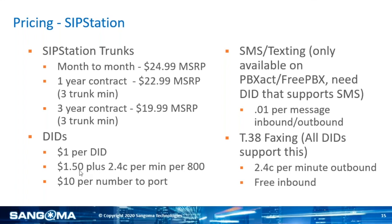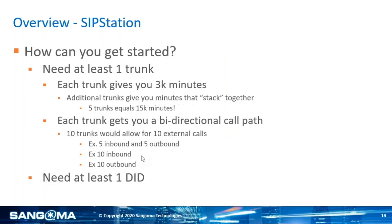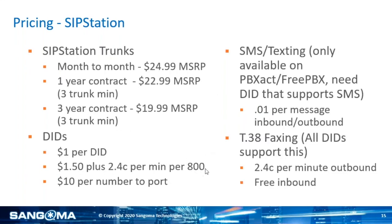One thing I want to point out here is it's $1.50 per month for an 800 phone number. If you have one now, you can port that over. Inbound on those lines is 2.4 cents a minute. And if we come back here, let's just use this 10 trunk example, right? So there's 10 inbound trunks. That does not limit you to 10 inbound calls on an 800 number.